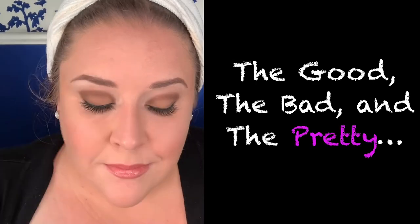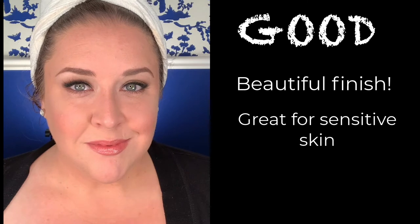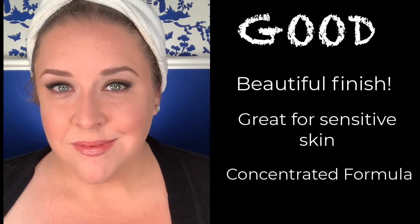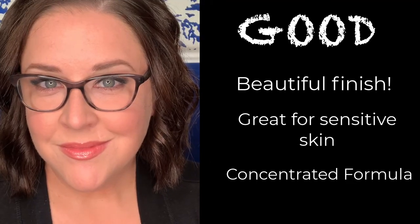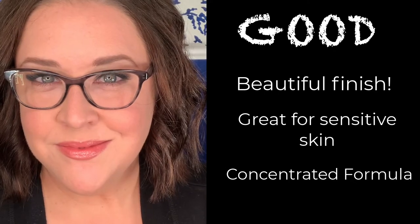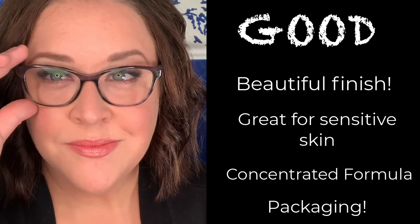So as I finish up with the rest of my makeup here and get ready to show you pictures of how this looks in different types of light, let's go ahead and cover the good, the bad, and the pretty of this foundation. So the good. This has a beautiful finish. This beautiful matte satin finish. Also, it's really great for sensitive skin. It's allergy tested. It's fragrance free. You can always depend on Clinique for that. Also, I love that a tiny bit goes a long way. I didn't have to double up on this. I could just do one layer and go. And finally, and this is admittedly very small, but I think this packaging is adorable. I absolutely love innovation. I love new packaging, and I love how they package this foundation.